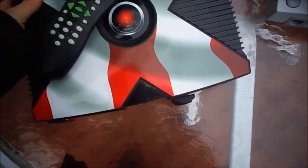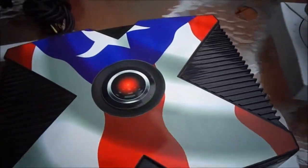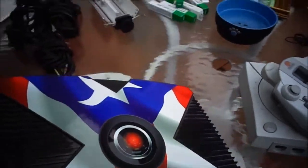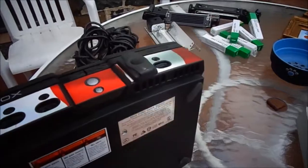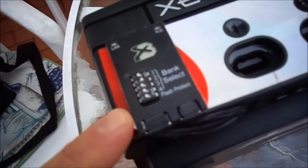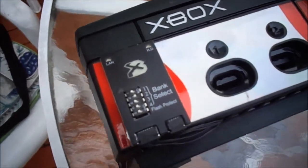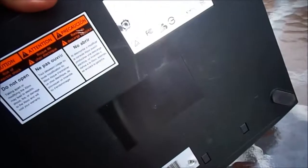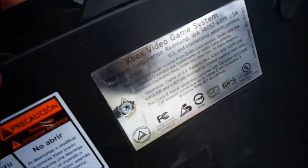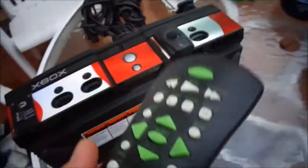I think the most interesting thing I got today was this Xbox, original Xbox, and normally I don't. There were a lot of people with Xbox, and they were selling them all in the $20, $25 range with parts. This one, if it works, it's modded. I've never had a modded Xbox, so I'm really curious to see what games are in it. You can see they opened it up, they did their work on it. It also came with this remote.